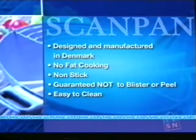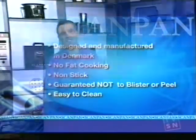If you're using a regular Teflon coated non-stick pan at the moment, you might end up with little grey particles in your scrambled egg, or the surface has simply worn away through a period of time of using scourers and utensils you're not supposed to. This one, Scanpan guarantee, will never happen. It will never peel or blister, and it's certainly very, very easy to clean indeed.